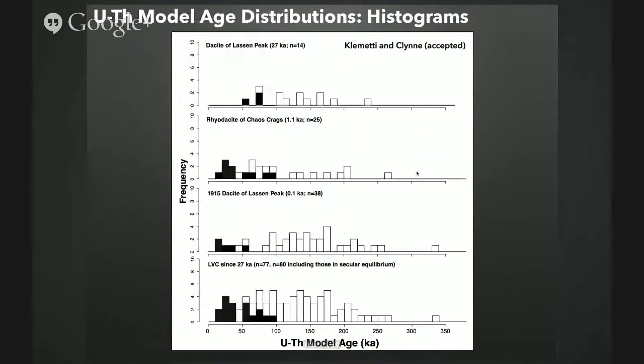This is kind of another way to look at it. These are distribution histograms of the ages of the zircons, where the dark squares are the surface ages and the light ones are the interior ages. And the thing that I want to point out here is that there's this period between about 90,000 and 190,000 years in the middle here, that represents when nothing was erupting at Lassen.